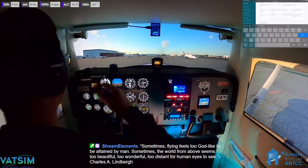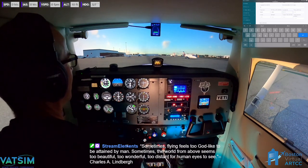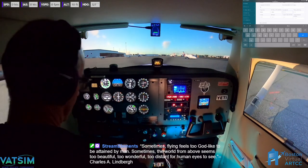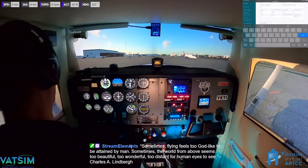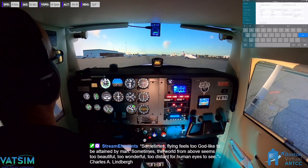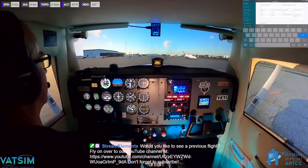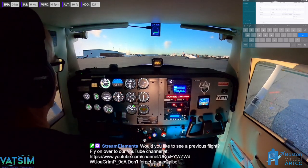I mean, honestly, it's just gonna add another check mark on the completion box there on the website for Boston Virtual. But at least for me, I will know that I can at least look at this approach plate and be able to fly it.